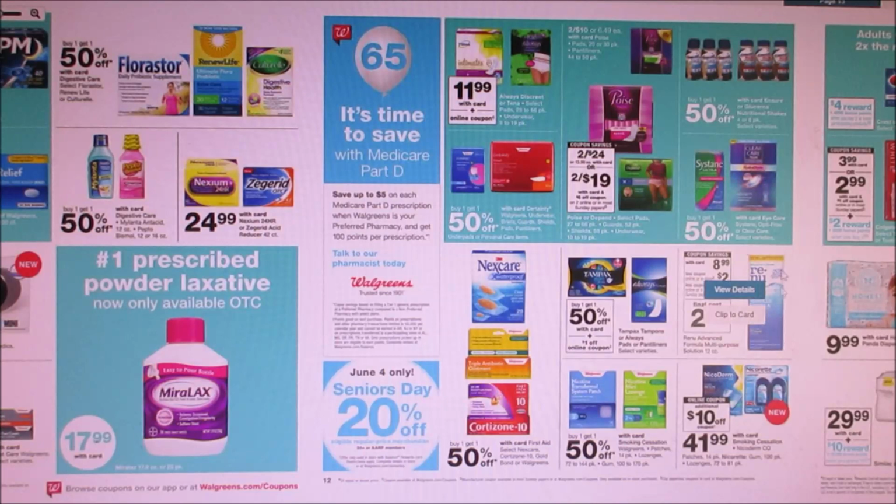The Renew eyeglass thing, they're going to be $8.99. We are getting $2 off coupons in the Walgreens booklet. Plus we're getting $4 off paper coupons, so you guys can get those for $2.99. I think that's a good price.